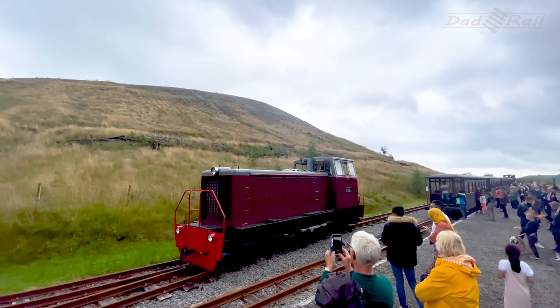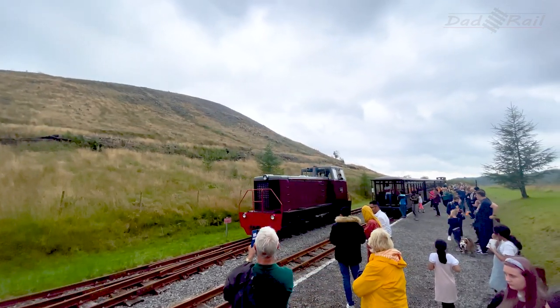The train waits for approximately 15 minutes at Torpantau, enough time to allow the locomotive to run round.